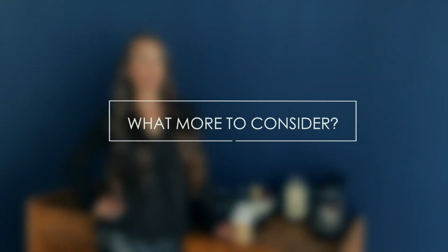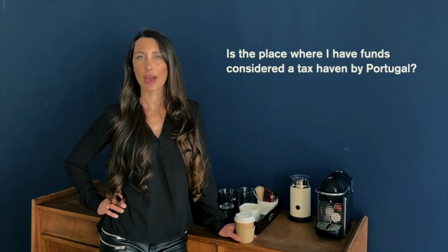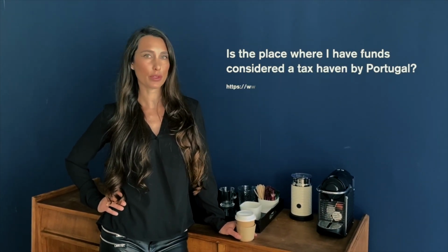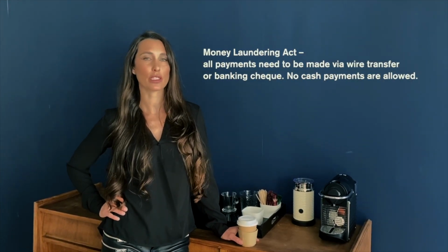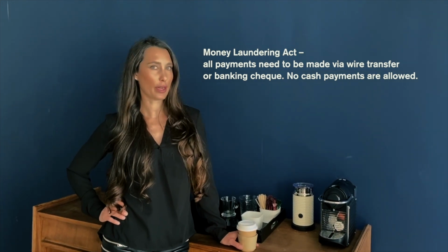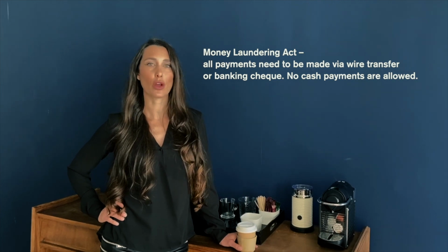Here are a few things to consider and to know before starting the process. Is the place where I have the funds considered a tax haven by Portugal? You're going to check out www.pwc.pt. Check underneath this link to make sure you're eligible. Also, for the Money Laundering Act, the transfer needs to be made by a bank transfer or by a check, absolutely not in cash. That's not going to happen. When doing the investment, it is mandatory to show that the proof of transfer has been done by a Portuguese bank.